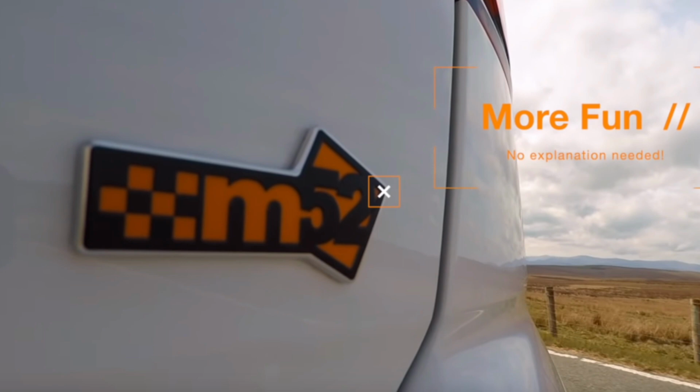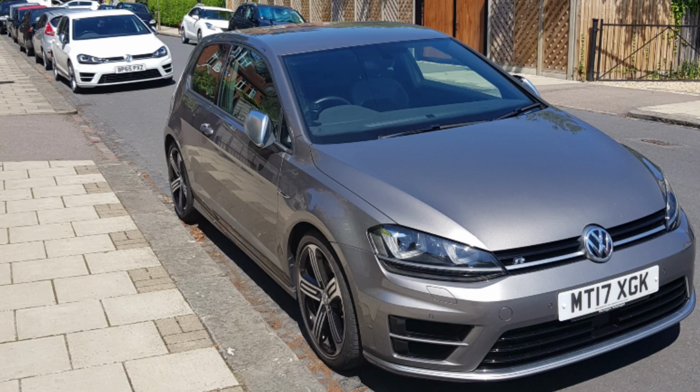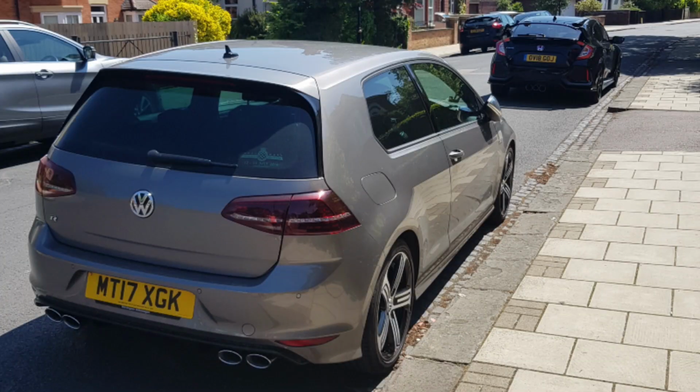You might get a little bit more noise if you get the induction kit, but overall you're still looking at a very sleeper type car. And certainly mine in the grey is really quite stealthy. Even if I polish up the exhaust and clean the wheels, it's still that stealthy nature, which I absolutely love as a daily, and it's why they're so popular. A real wolf in sheep's clothing. It's absolutely fantastic. But I wanted to share that with you guys.